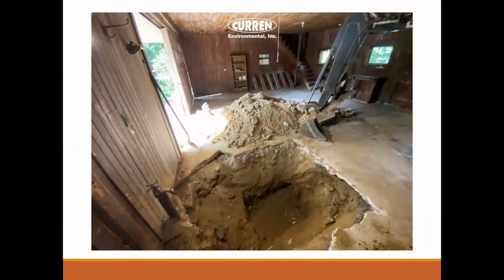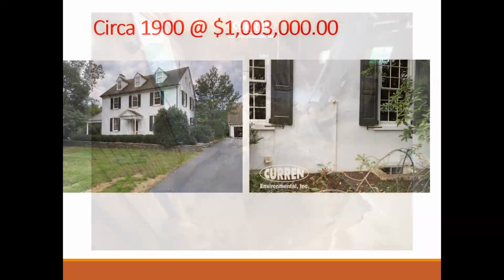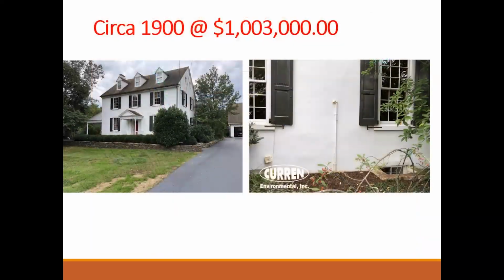You can see it right there. Someone said it was a water tank. As you look at the photo on the left-hand side, you see a little water pump there. And I said, people didn't really install water tanks. These people, circa 1900s, $1 million home, they tried to hide their tank from us.